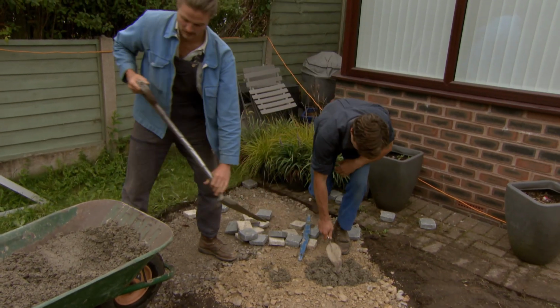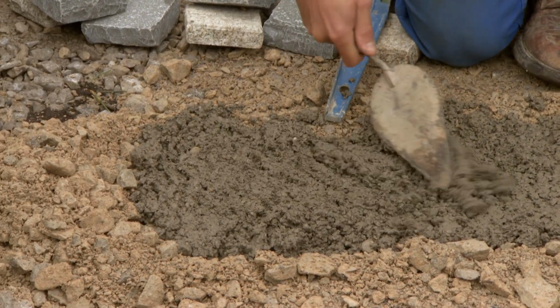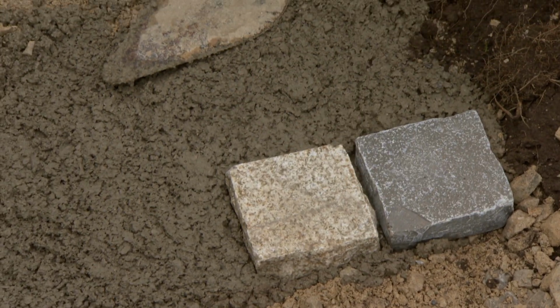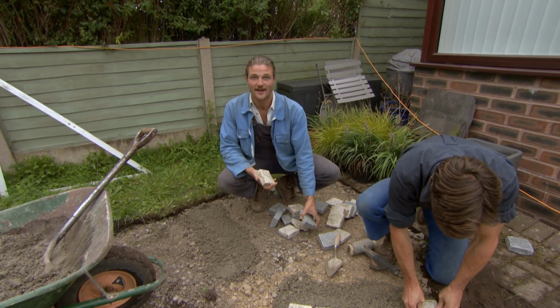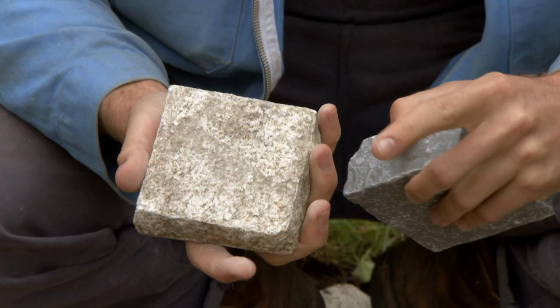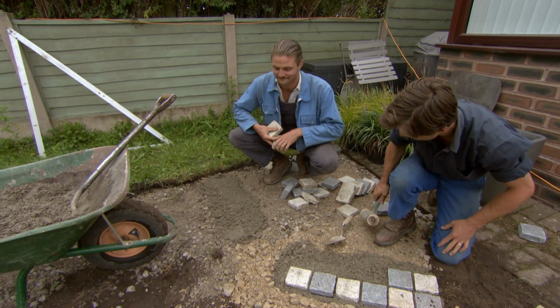And she's not the only one having fun with the track. Now we're actually creating the start and the finish line of the racing track. Now obviously that would be defined by the checkerboard pattern, but that would stand out a little bit too obvious in a garden. So Charlie had a lovely idea of using these cobbled sets. Now this one here is a dark limestone, and this one here is a light granite. And I think they're going to add a nice little element to the racing track.